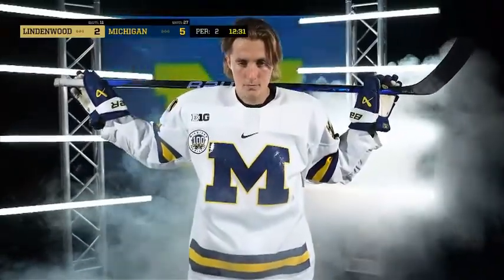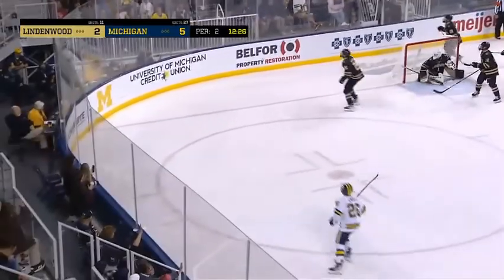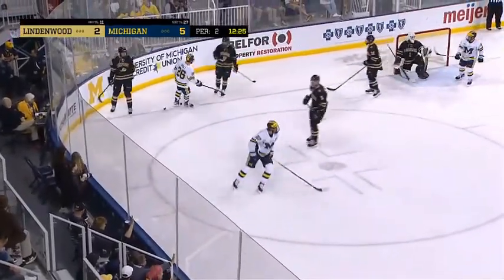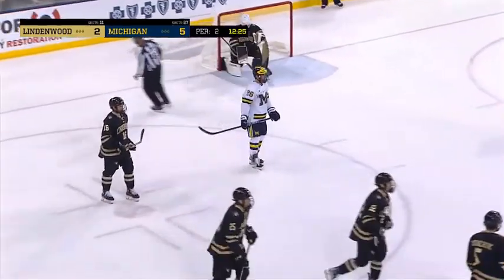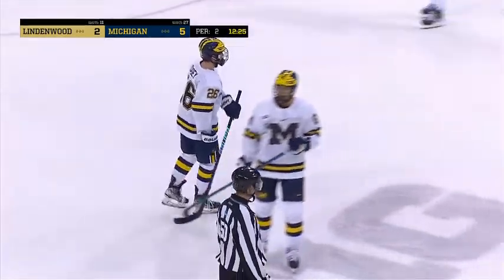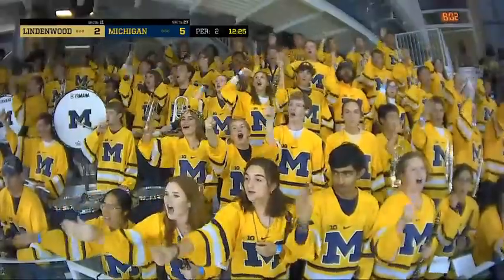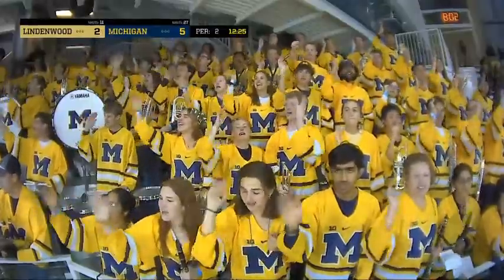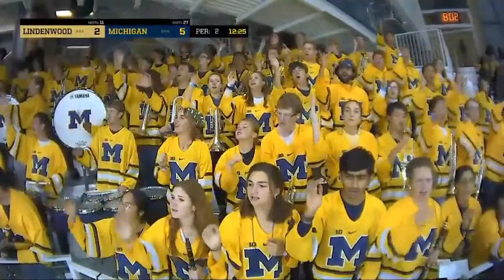Moyle, stick handling around the maze of Lions. A shot on the net by Holtz goes out of play. Faceoff coming up. Well, Lindenwood looked like a D1 team in the opening 20. Here in the first 7:35 of the second period, they've reverted to more of what you'd expect from a first-year team, an expansion team, for sure.